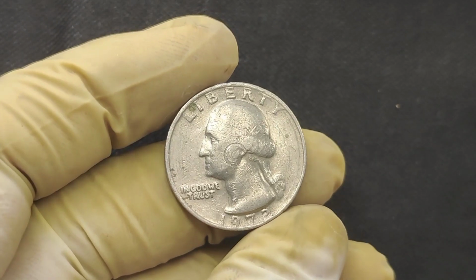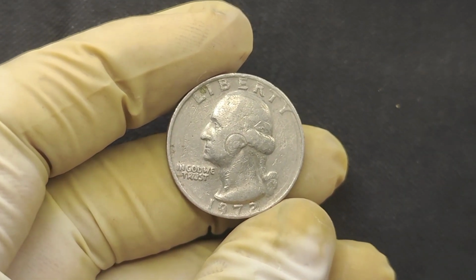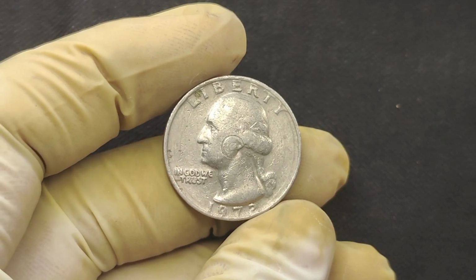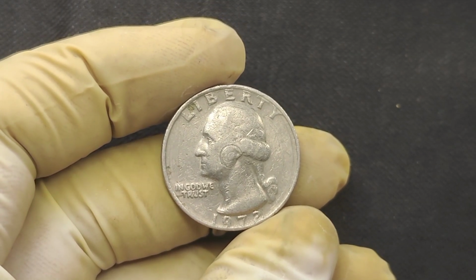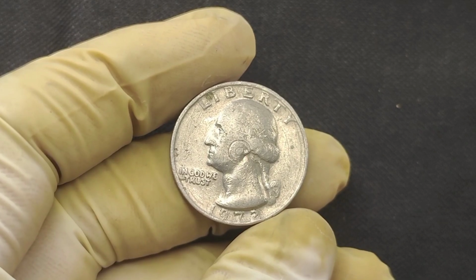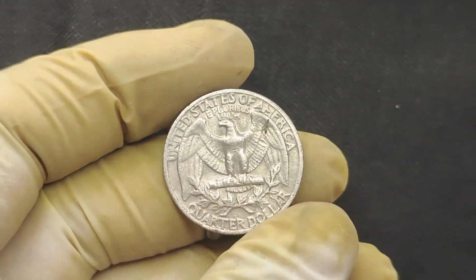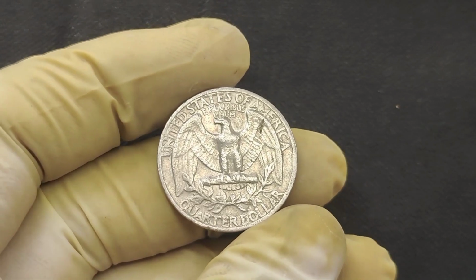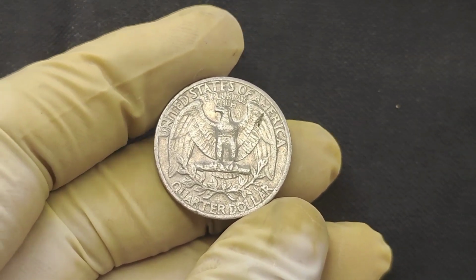We're going to dive into one of the most exciting and valuable coins from the United States, the 1972 Washington quarter dollar. You won't believe just how much this coin could be worth. Some are selling for over $1.2 million. Stay tuned to find out why this coin could be hiding in your pocket and worth a lot more than you think. Let's start with a little bit of history.